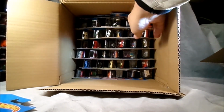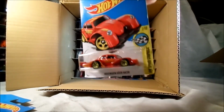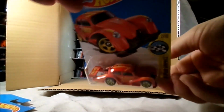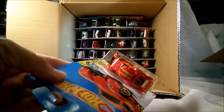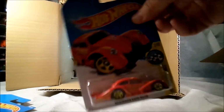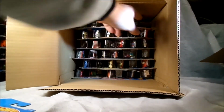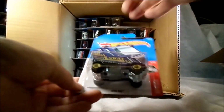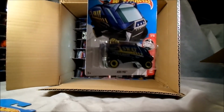Way up at the top, this one will be popular. That's the new VW. That's cool. Let's get more light on that. There we go. Yeah, it's a nice one. Red and yellow. And the SWAT version of, what is that thing? Aeropod. Guess that's what SWAT will drive in the future.